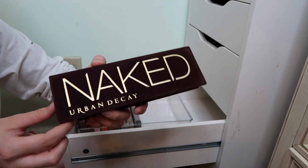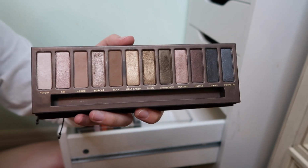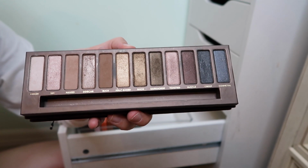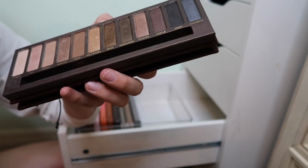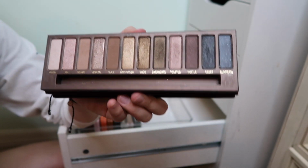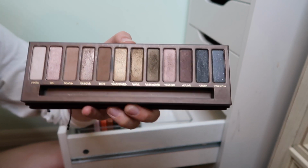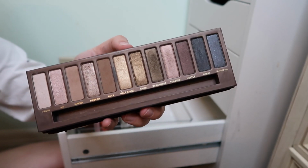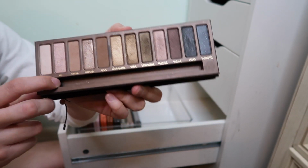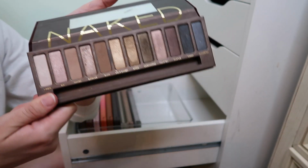Then we have the Urban Decay Naked palette. This is one of my favorite palettes. I'm sad they no longer make it. This is like an OG classic. I really do like this palette. I use it quite often. This one I may try to do for my project pan as well, like to pan one shade in here, just to start getting through it, because unfortunately this is one of my older palettes, so I want to start working on my oldest ones first, I would say, for panning at least. But I will be sad when I no longer am able to use this, or like if I run out, I would be kind of sad.